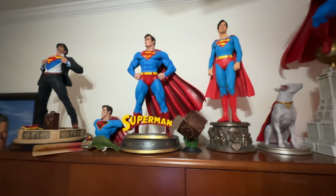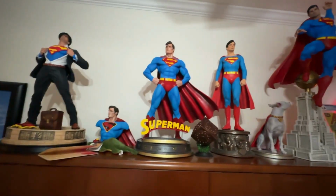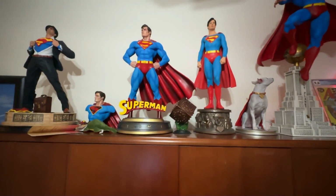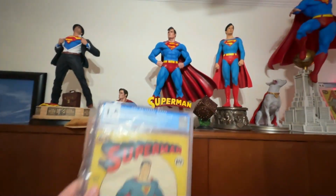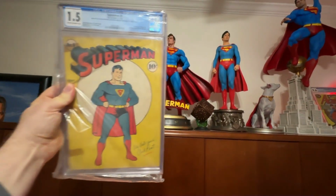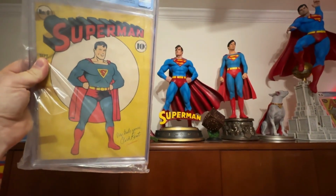Now the Golden Age Superman here, it's actually got the Superman logo, got something pretty cool that goes with it. And this was the inspiration. I actually have a copy of Superman number 6, and this was the inspiration for that custom statue.